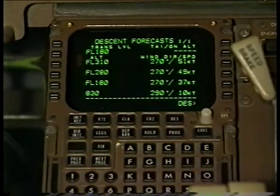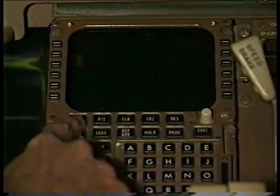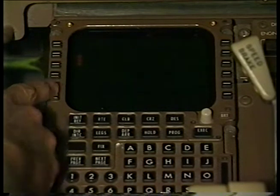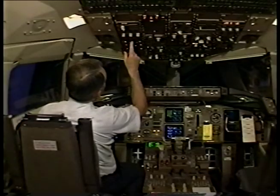When weight data and departure information becomes available, the FMC preflight can be completed. This is verified by checking preflight status after selecting initial ref and line selecting takeoff. The performance initialization page is last selected in anticipation of receiving weight data. After completing the FMC preflight, we return to the overhead panel.